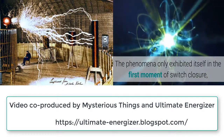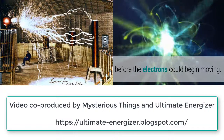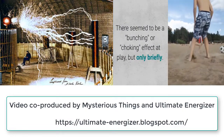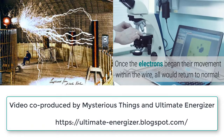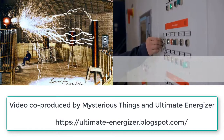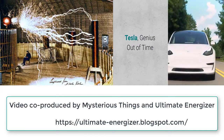The phenomenon only exhibited itself in the first moment of switch closure, before the electrons could begin moving. There seemed to be a bunching, or choking, effect at play, but only briefly. Once the electrons began their movement within the wire, all would return to normal. What was this strange energy that was trying to liberate itself so forcefully at the moment of switch closure? Tesla, genius out of time.